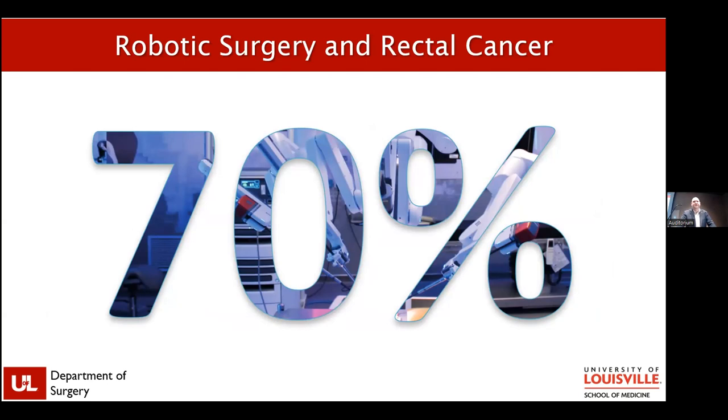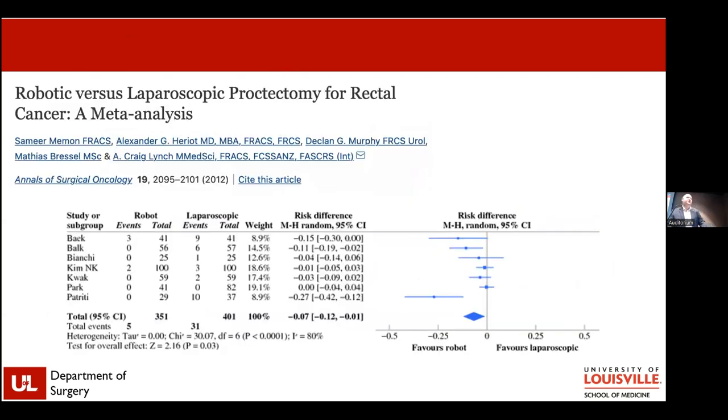And there's cost associated with it, and there's time associated with it. There's a significant learning curve. And I agree to all of those things. And I also agree that you will pry it out of my cold, dead hands. Is it the same as laparoscopic surgery or open surgery?